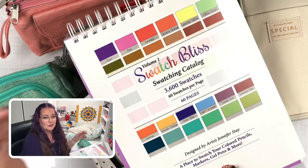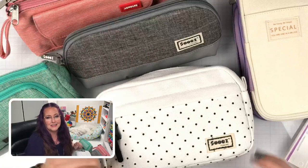So I'll also put a link to this, because think how great a gift that would be. A bag to hold all of their tools and a swatch book so that they can swatch everything that's in that bag. Well, I hope that these suggestions and ideas and this review was helpful to you as you are buying holiday gifts, birthday gifts, whatever kind of gifts you are looking for. Pencil cases, I think, are the most versatile and perfect thing to buy for someone that you care about.